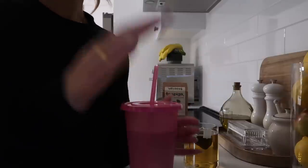So that's it for me tonight. I'm going to drink this, have my tea, and then I'm going to get into bed and read my book and go to bed early. Because there's a big day tomorrow. It's a big day tomorrow.